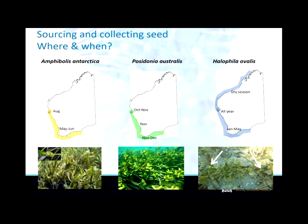Just to go through quickly, we've been developing some capability in understanding where and when to collect these different species. In Western Australia, Amphibolis antarctica is readily available in May and June around the metropolitan and southern coastlines, and then it gets pushed up into about August each year as you move further north. Similarly, we have a latitudinal gradient for Posidonia australis, with differing availability of fruit. They're only available at one time of year, and we're able to track when these fruit are available. Halophila ovalis, in the Midwest, is available all year round. If you move further south, it's available around January to May, and then it tends to only be available in the dry season in the northwest, mostly because of the weather conditions in those particular locations.